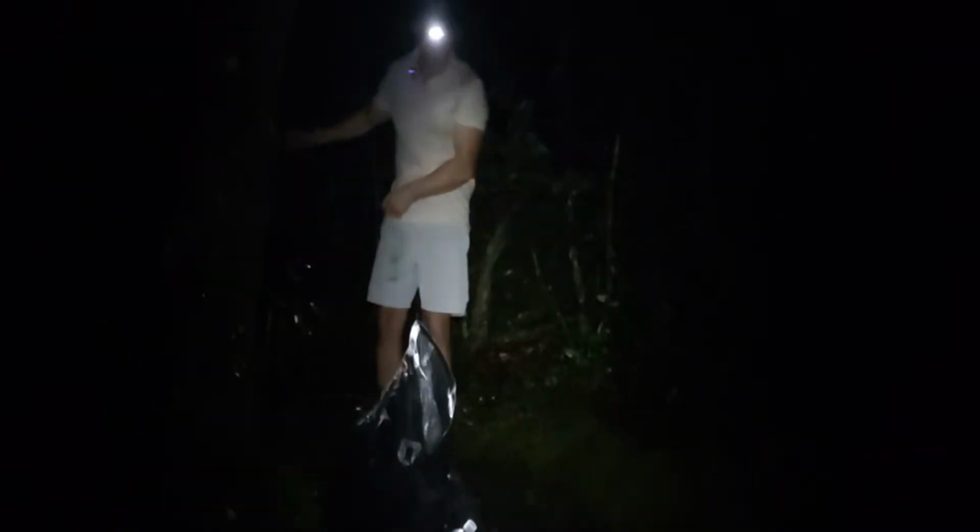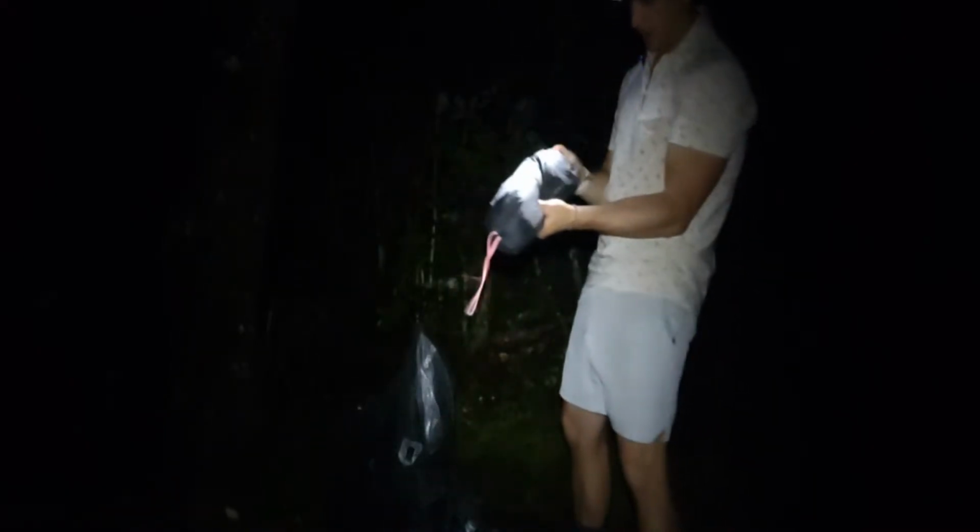I mean, I've camped on Blood Mountain before. I've hiked the whole Georgia section of the Appalachian Trail a couple times. Say that a couple times really fast. Appalachian Trail.